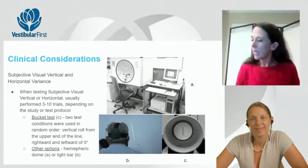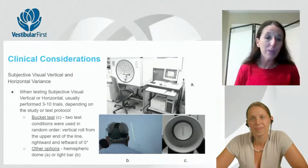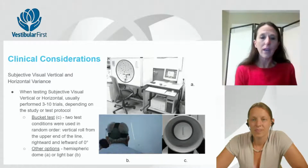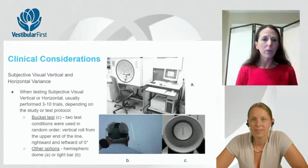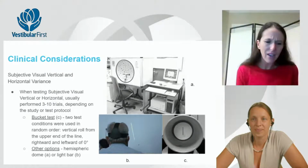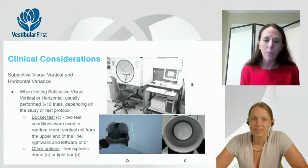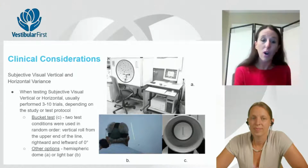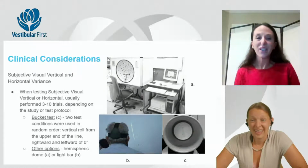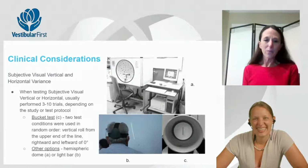In this study, we did 6. We did 3 to each side. Definitely, that would be your minimum that you want to do, but I would say more is better to get the data that you want. And they were completely spread out. This is something that we've seen not just in people with concussion, but Graham saw it in people with MS, and Anwar, my other PhD student, saw it in children with cerebral palsy. So it's like all these central kind of conditions, we're seeing this.